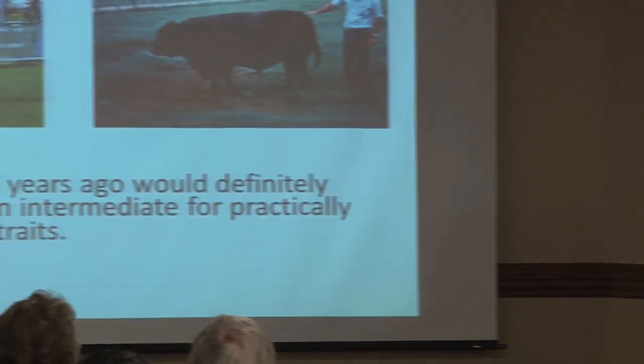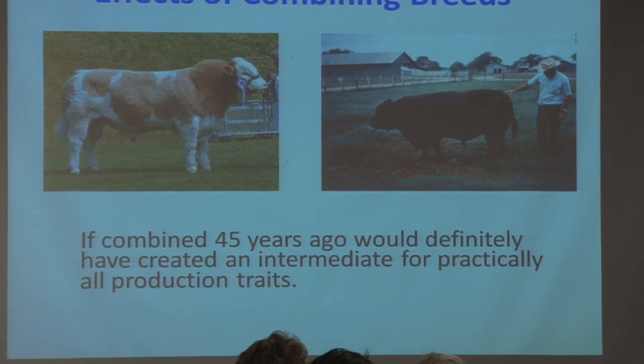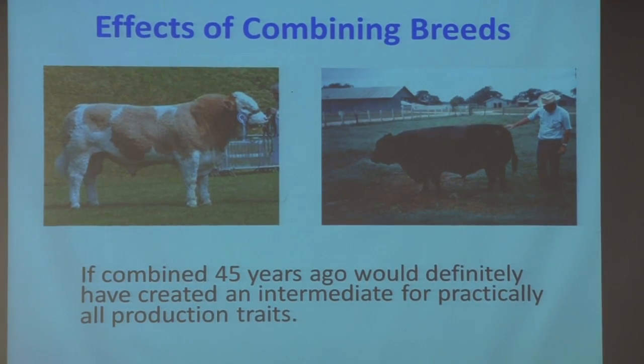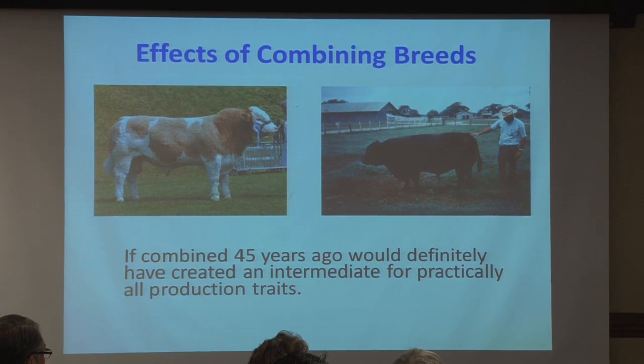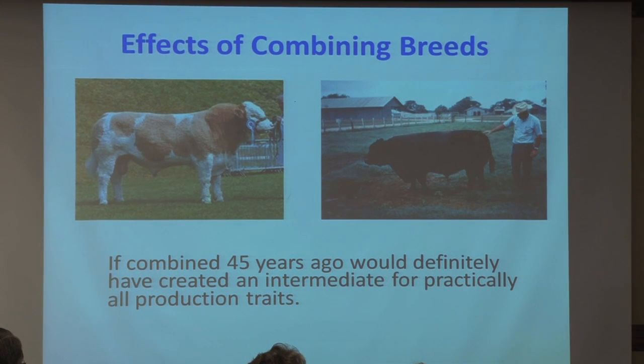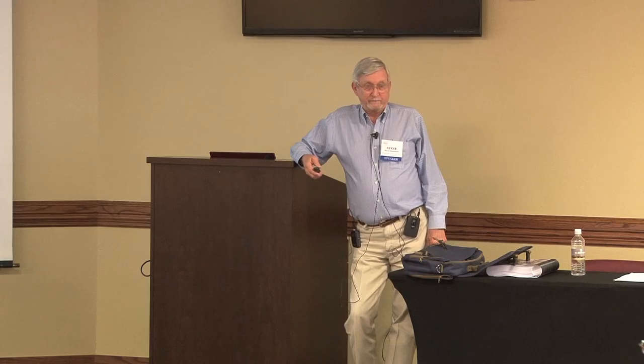We're going to combine these, and I've taken the discretion from here on, or at least in part of this, of using the Sim Angus as a base for talking about some of these things, and my CYA is that it's the most numerous one. Now, if you did this when those cattle up on the left first came in about 45 years ago, and I'm not going to say that was the average Angus in the late 60s, but there were some like that because that's when that picture was taken. Well, if you combine those types of cattle, that cross would have been an intermediate for practically anything you want to talk about, any production trait. If it had gotten born. If it had gotten born, well, that's okay.